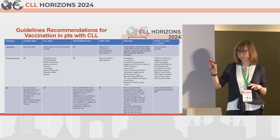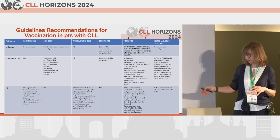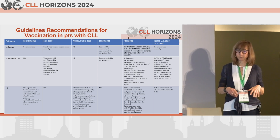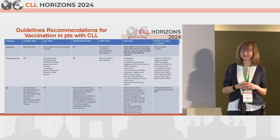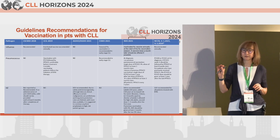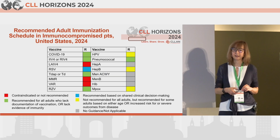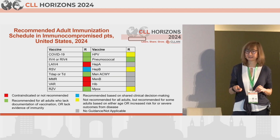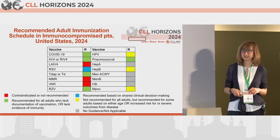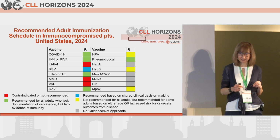I'm not going into the COVID discussion because I know it's a lengthy discussion, and later on there are some updates from the work you have done recently, but I just want to point out that these 3 vaccines should be done as soon as possible during the disease course. And here you see also the most updated recommendation recently published in the US. In green, vaccines that should be administered to all so-called immunocompromised patients.